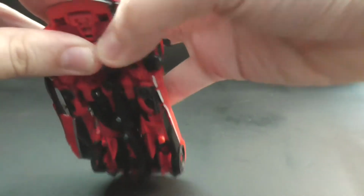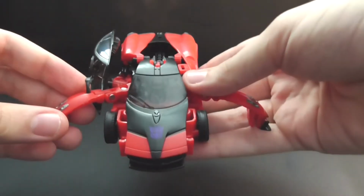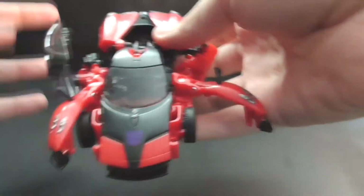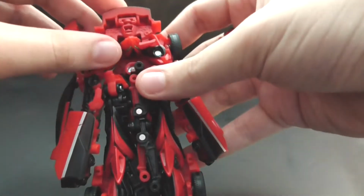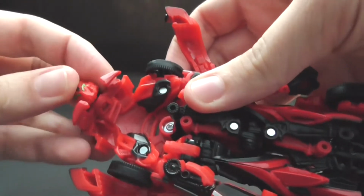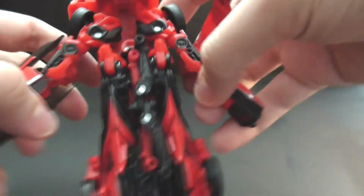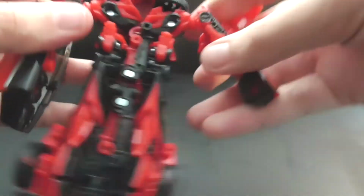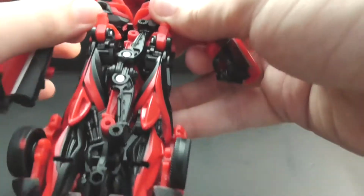Again, I don't have any nails. Oh, there we go. So it's kind of like that. Now the car's split apart. And you can take that off. That's going to be the arms of this vehicle. And you go underneath, you just pop this out and rotate that around. That's obviously going to be the head. And then just bring these pieces together like so, but don't bring him all the way.